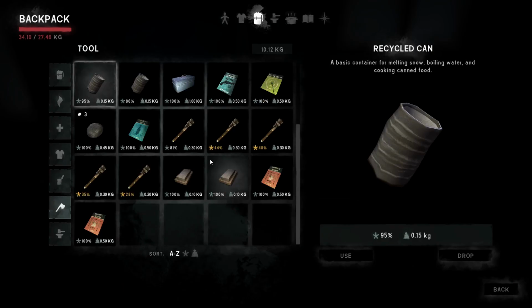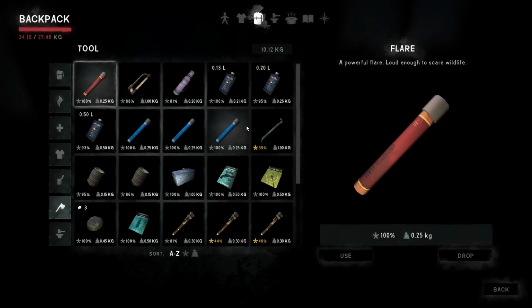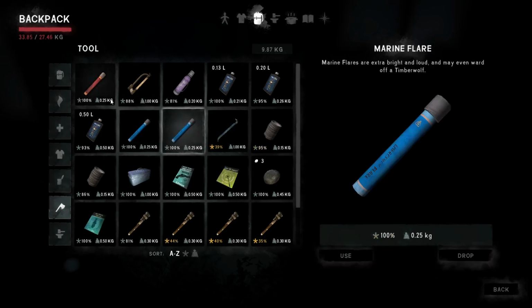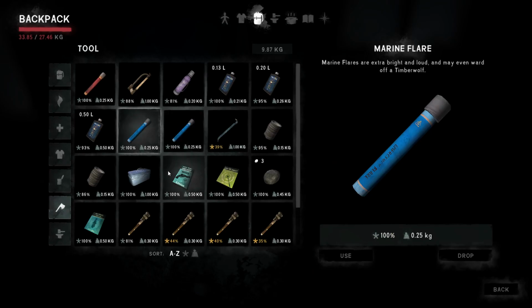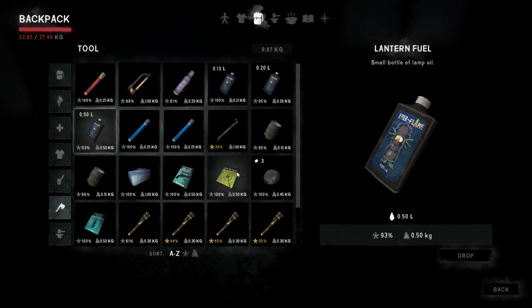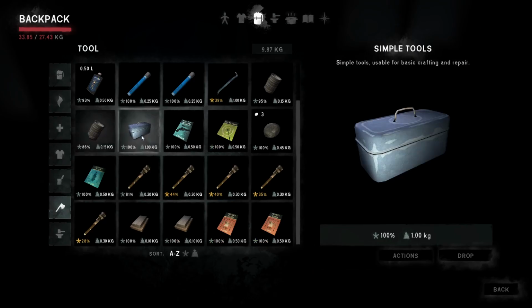So I'll start doing some inventory triage. I don't need this many flares, so we're going to drop a flare off here. Usually I run like two regular flares and a marine flare. We're going to run two marine and a regular because we're short on the regular. Once we have a lantern, these will get merged into the lantern, so we don't drop those.